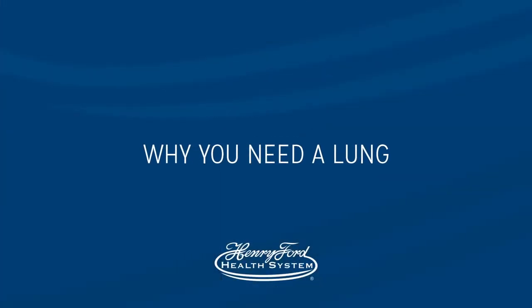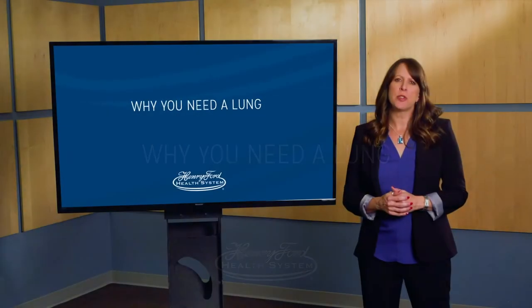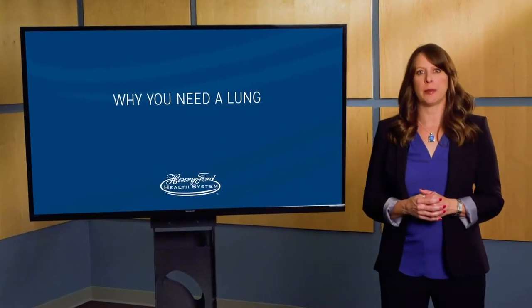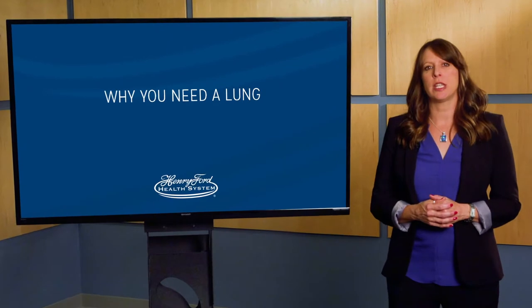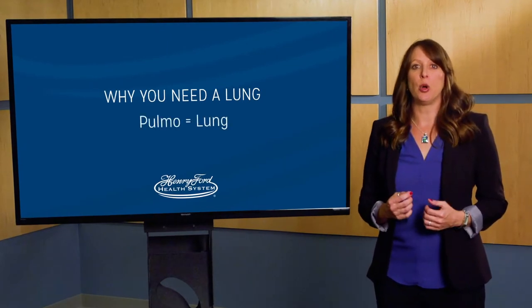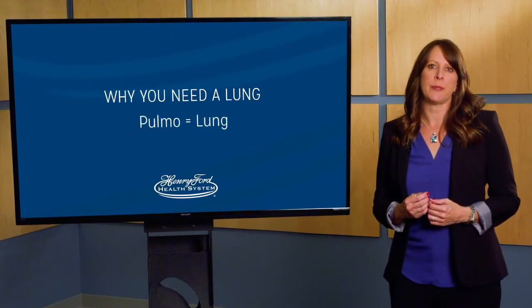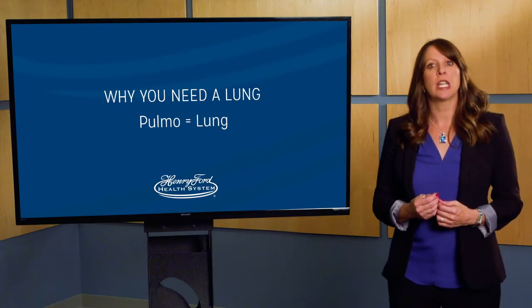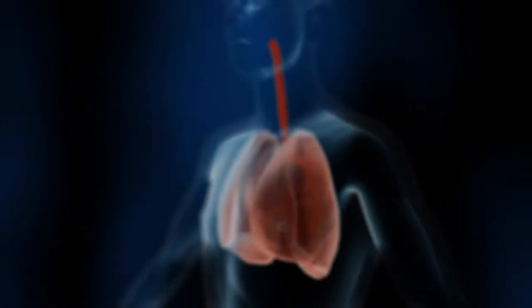To understand why you need a lung transplant, it helps to know how it works, where the lung is located, and what it does for your body. When you're talking with your care team, you might hear the prefix pulmo, which means lung in Latin. A pulmonologist is a physician who specializes in the treatment of lung conditions and diseases.